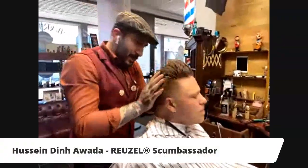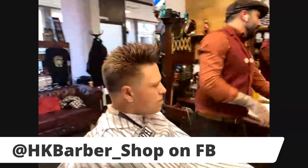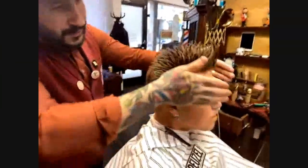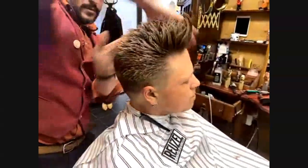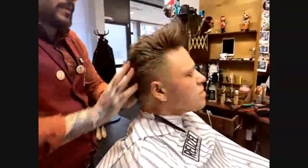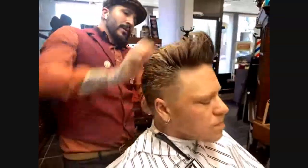So what I used to do when I use this product, I mix it with the oil-based, the pink one, the medium shine. So I can add a little bit more sticky, greasy, shiny sides, and it helps you a lot with the shape, you see. And it will be actually easier for him to wash it out. When you mix the oil-based pomade with the Extreme Hold, it will be much easier to wash it off.